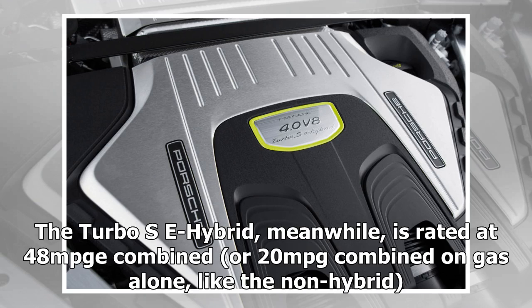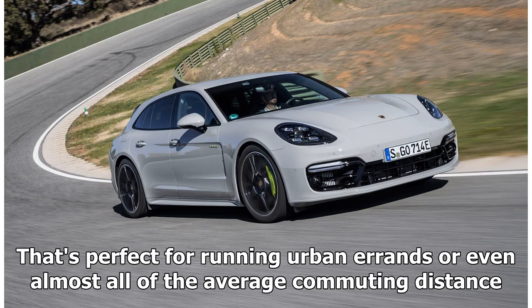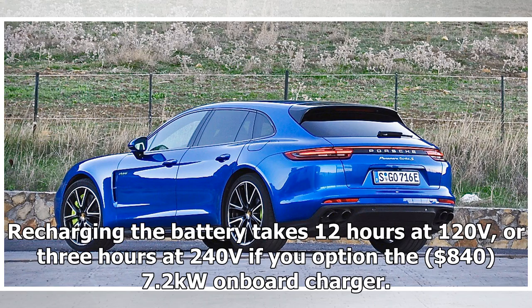The Turbo SE Hybrid, meanwhile, is rated at 48 mpg combined, or 20 mpg combined on gas alone, like the non-hybrid. With the same 14.1 kWh battery as the cheaper hybrid we reviewed last year, it too will do 14 miles on a full charge. That's perfect for running urban errands or even almost all of the average commuting distance. Recharging the battery takes 12 hours at 120 volts, or 3 hours at 240 volts if you option this $840 7.2 kilowatt onboard charger.